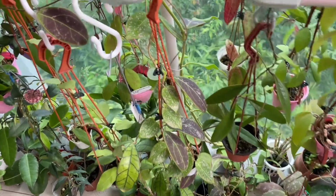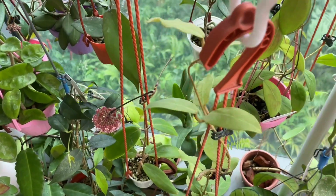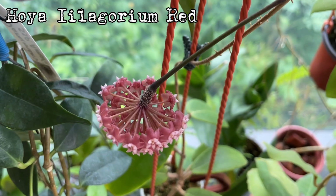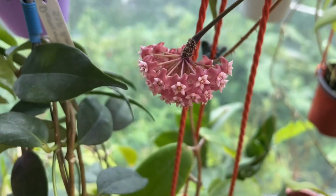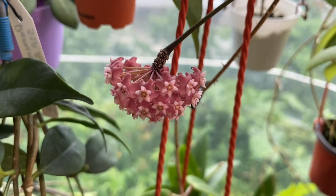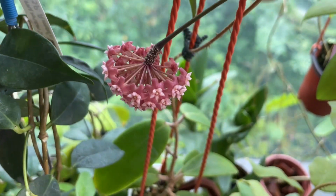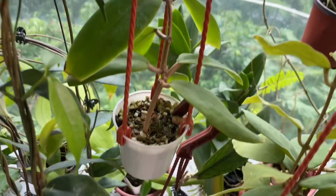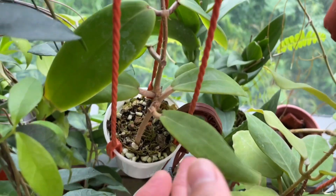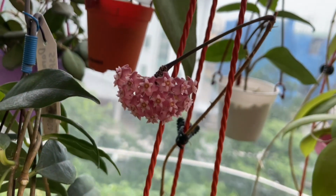Now I will bring you around this area to see what's going on with my Hoyas over the side. So Lacunosa is happily in full bloom, as you can see. This is a frequent bloomer for me as well. It gives off a very pleasant scent, not very long lasting, 3 to 4 days. It is a very small plant, as you can see. It's in a 2.5-inch pot, and the leaves are pretty normal looking, but the highlight of the Hoya is really the beautiful flowers.